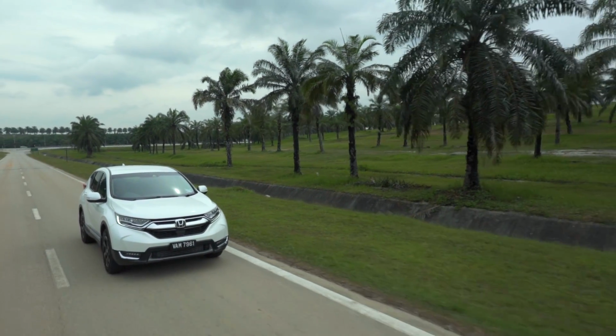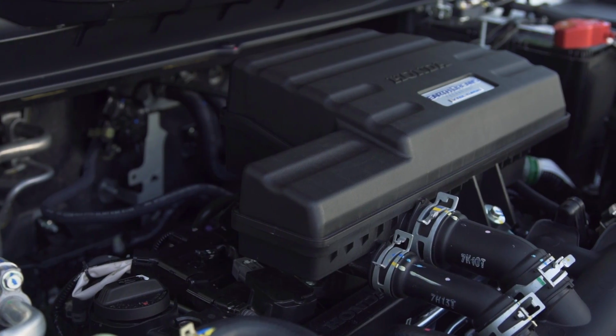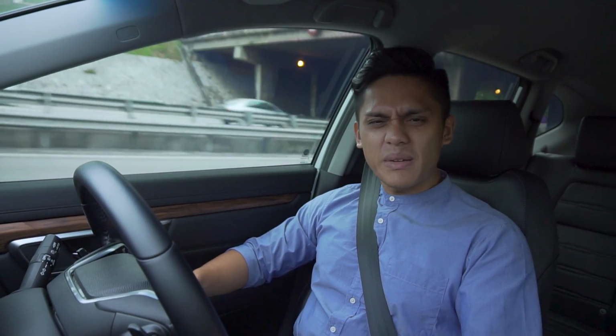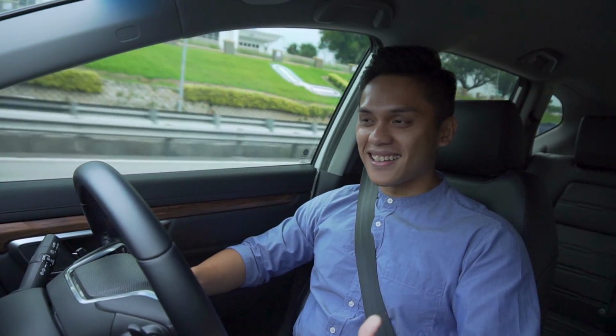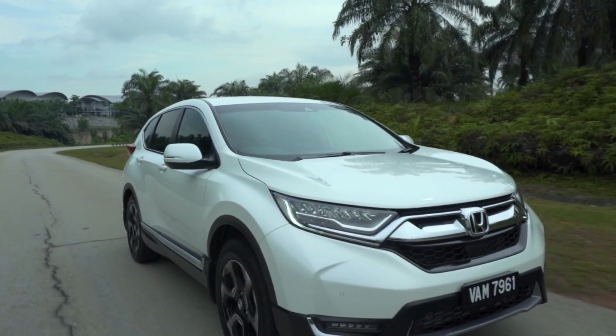When Honda first announced that it was going to introduce a 1.5-litre turbocharged engine to replace the older 2.4-litre engine, a lot of people were skeptical. You know, they'd be asking, "Hey, big car, small engine, got power or not? Can move ah?" Well, obviously it can, and under full throttle, I might even say that this car is actually pretty fast.